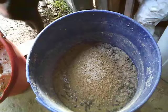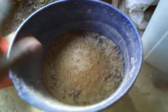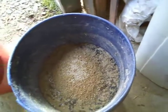And then I throw some sunflower seeds in here, and then we cover the whole thing up with water to about 2 inches above the feed level, and we let that sit overnight.